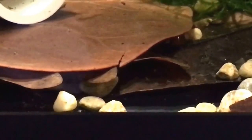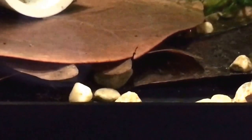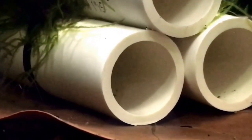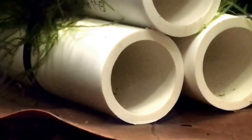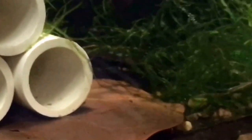Hold on, that's a fry. Okay, I just found the fry. Now you're gonna think I'm bananas, but there's a fry in here, and there he is right there. One of them must have been holding. That is pretty crazy. I didn't think that they were at the size to do so. Wow. I just saw him. I don't think I got video of him, but I did see him twice. So there's definitely a fry in this tank.